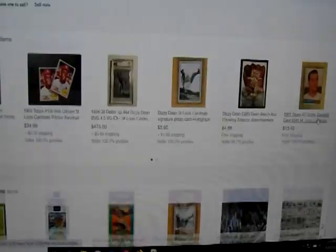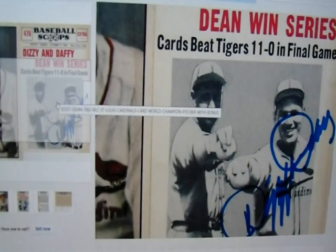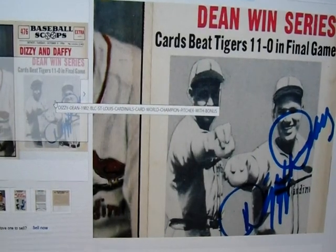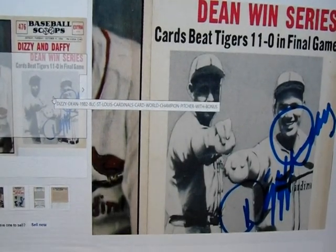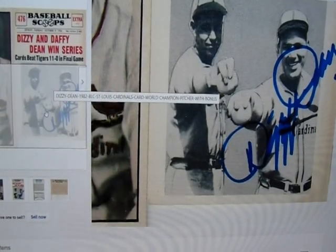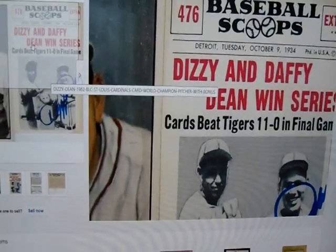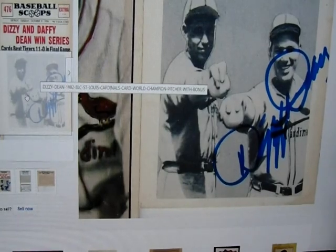Now, the odds of Dizzy Dean signing this card before 1974 in blue Sharpie, and you can see that's very, very bold blue Sharpie. That's not like an old Sharpie from 40 plus years ago, almost 50 years ago. That's a bold blue Sharpie. And the odds of him having a blue Sharpie are even slimmer than him having a black Sharpie. I mean, a black Sharpie would be more believable than a blue Sharpie in this case. Dizzy Dean passed away in 1974. There's not a lot of Dizzy Dean autographs out there in Sharpie, especially blue Sharpie.